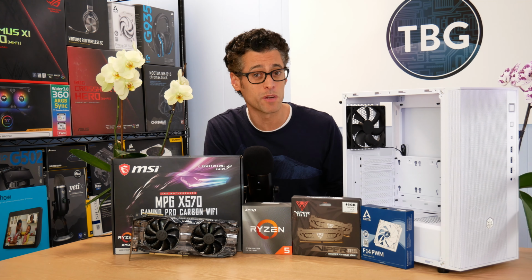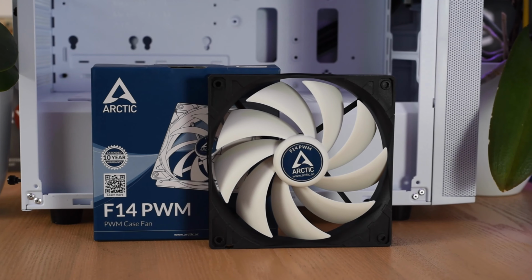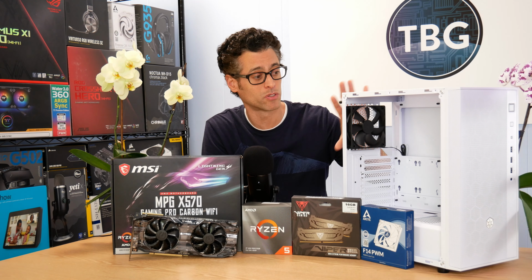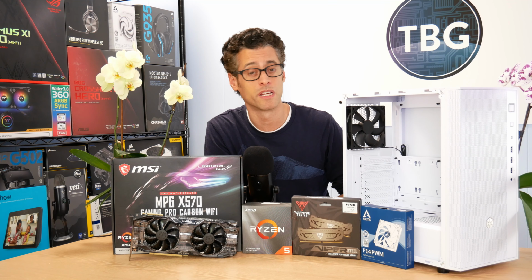You can use 140 millimeter fans in front, like my favorite here, the Arctic F14 PWM. It can fit in front. You can actually put two in front, and I do recommend at least one because this case only comes with an exhaust fan right here. That's a 120 millimeter exhaust fan, but I do want to recommend a 140 millimeter intake fan.